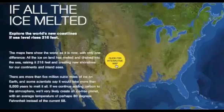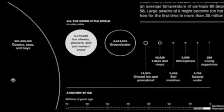You should follow it. But I will hop quickly to their final frame, as it's a nice education bit about where Earth's water can be found. Mostly in the oceans, obviously. Second greatest source is the ice, followed by groundwater, lakes, atmosphere, swamps, and in living beings.